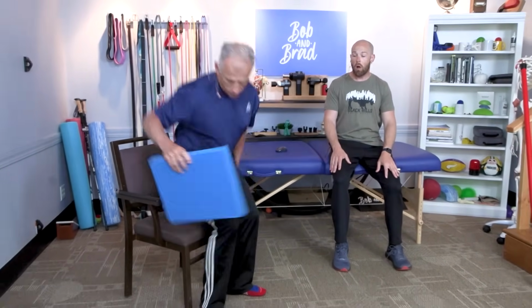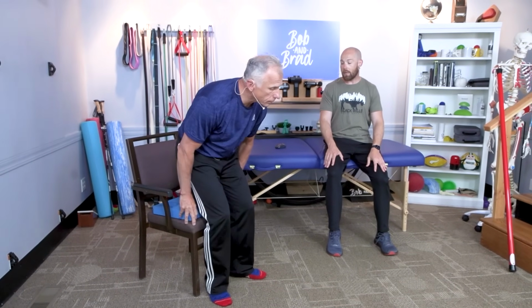So what you want to do is find a surface, first off, you are able to get off of safely without help. Some people may need a raised surface like I am on here. Brad is on a standard chair. If you find that too low and you don't have anything else, you can certainly place a pillow or some sort of pad underneath you to make you a little taller.